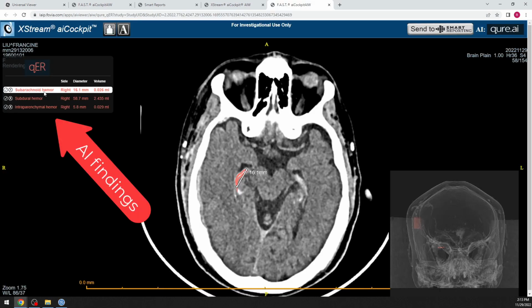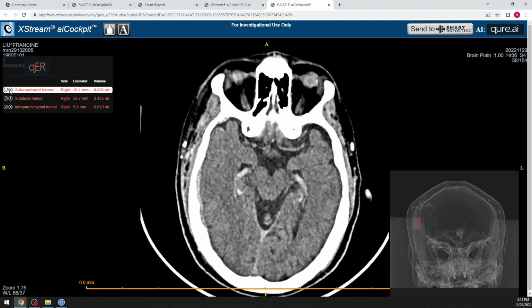So here we see that the algorithm has detected 3 findings: intraparenchymal, subdural, and subarachnoid hemorrhage. We'll take a look at these findings in the Fovea AI Cockpit viewer to accept, reject, or modify our findings. We'll take a look at the subarachnoid hemorrhage first, and it looks like this may actually represent calcifications of the choroid plexus. We'll go ahead and reject these findings.